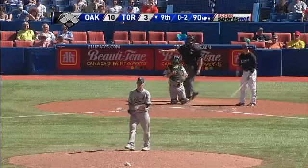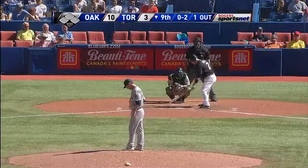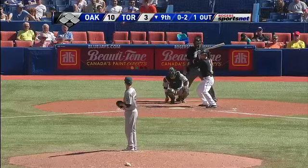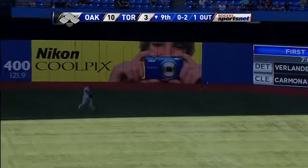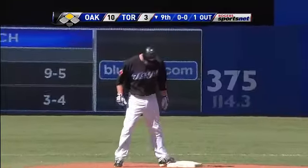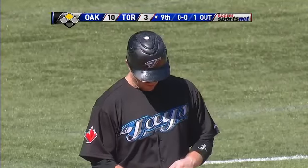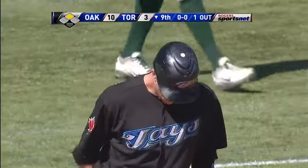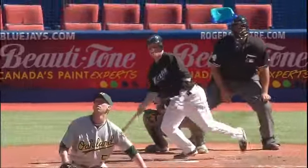Oh, and 2. There's a drive into center field. That'll get down and go all the way to the wall. Aaron Hill will stop at second with a 1-out double here in the ninth. 0-2 pitch from Breslow, caught way too much of the plate. Hill got him last night with a single to left field. This time an elevated fastball, and Aaron stays on top of that one. Drives that ball into right field for extra bases.